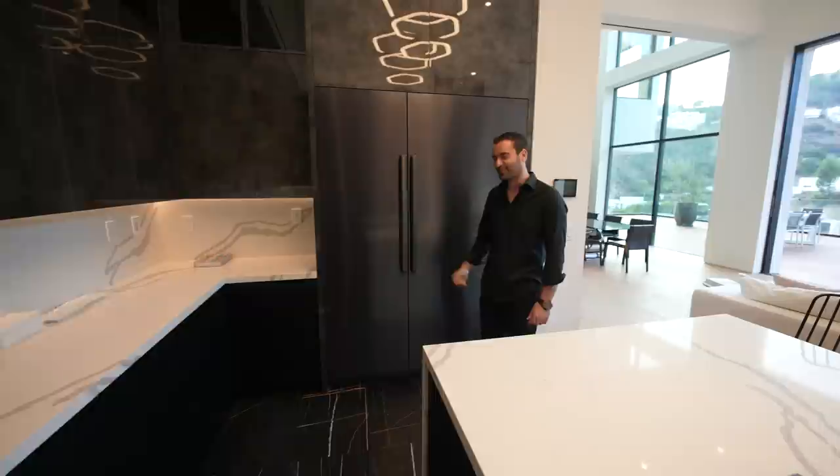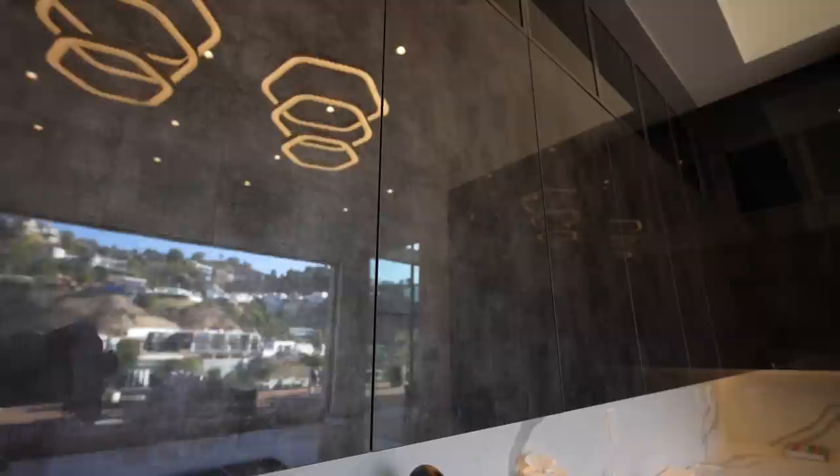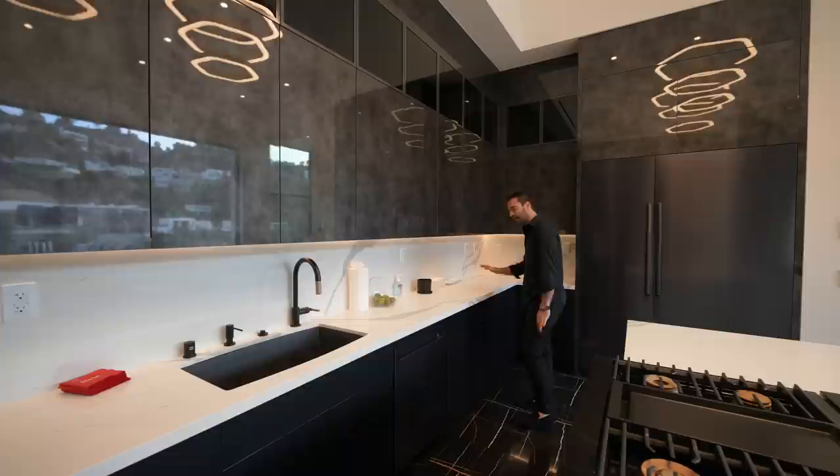Super cool. And the flat panel modern cabinetry continues. Uppers that run all the way to the ceiling with this gloss finish. Lighter tone countertops are here, also used as a backsplash.